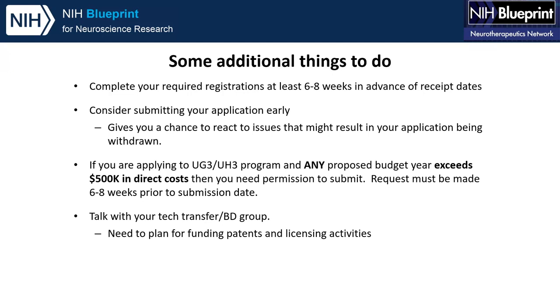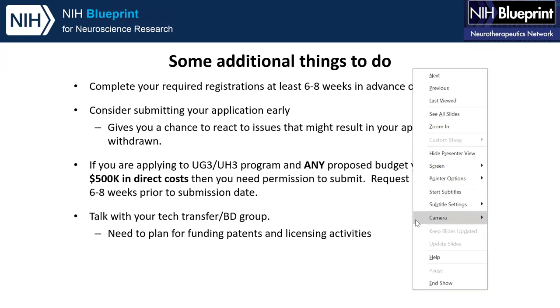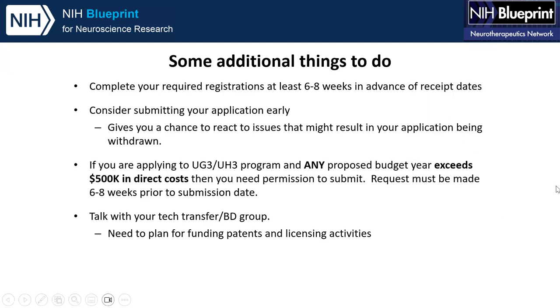I would highly recommend you have a conversation with your tech transfer folks or your business development person about how you're going to prosecute patents and licensing activities, because we're going to be asking about it, and it's going to be important to make it clear to the reviewers that you have a plan. It calls for an intellectual property plan in the UG3, UH3, and it calls for a commercialization plan in U44.